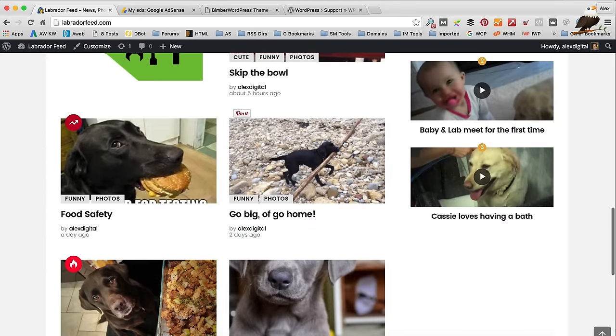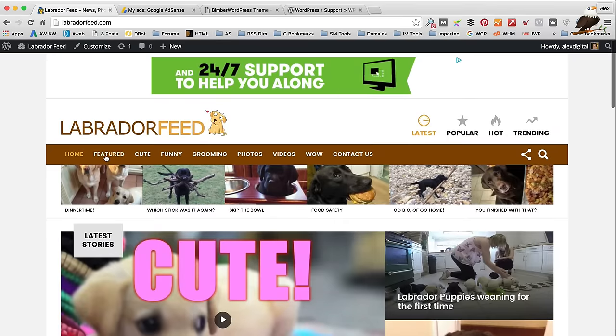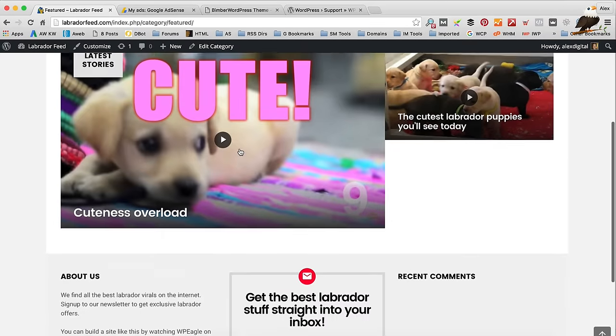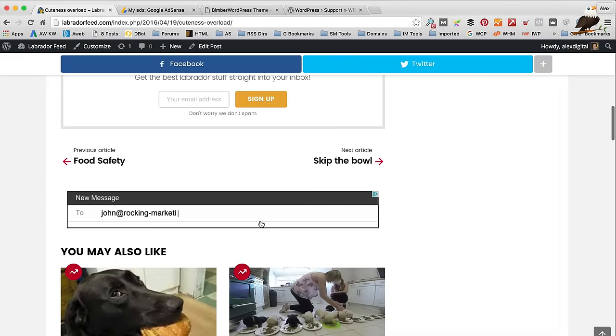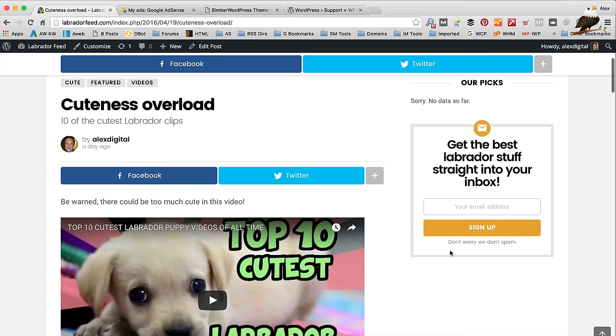So if we go back to the website, nothing there right now because obviously it needs to be approved by Google, but it'll appear soon. So let's just have a look at one of the categories. I haven't got too much in that one. Click on one of the posts. There we go, we've got an ad at the bottom there. Perfect.